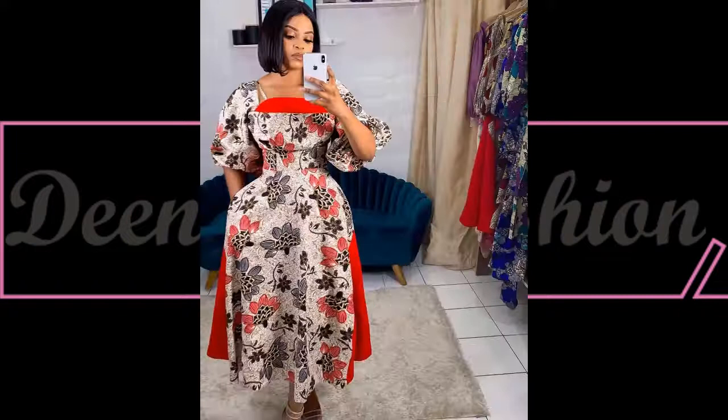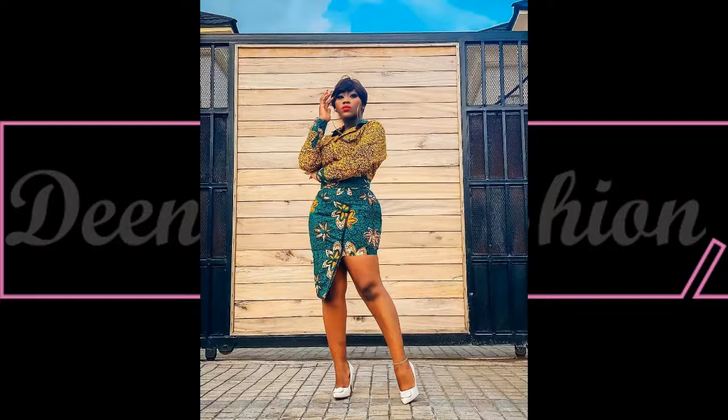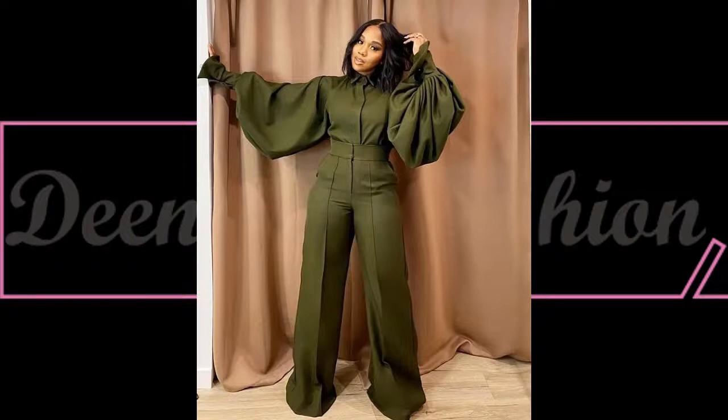This collection is a creative way of styling any of our African prints in unique and creative African fashion styles. Skirt and blouse, lovely jumpsuits, beautiful gown styles, short, long, these are lovely and unique fashion prints.